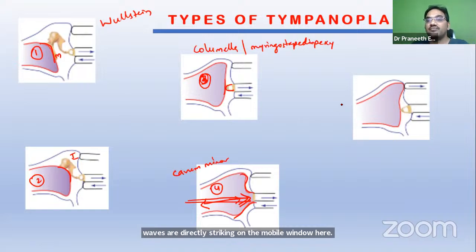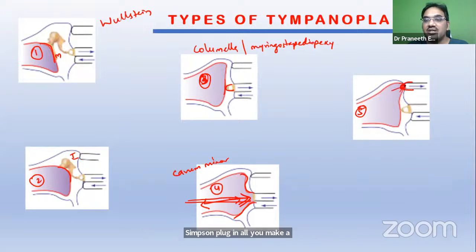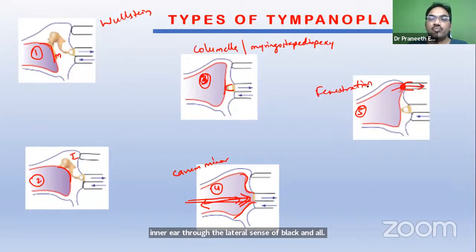And this is the type 5 tympanoplasty where on the lateral semicircular canal, you make a fenestration first and you attach the graft there. The sound will go into the inner ear through the lateral semicircular canal. So this fifth one, you call it fenestration tympanoplasty.